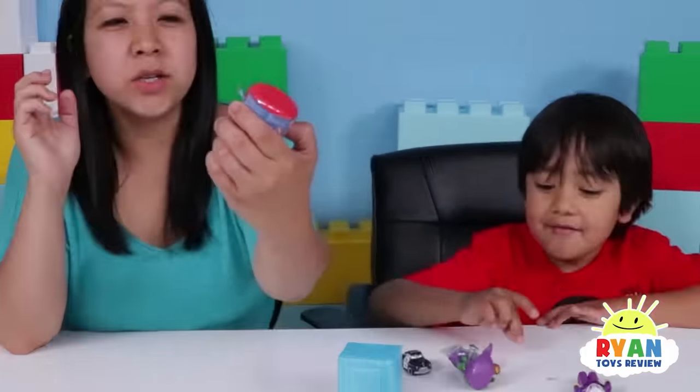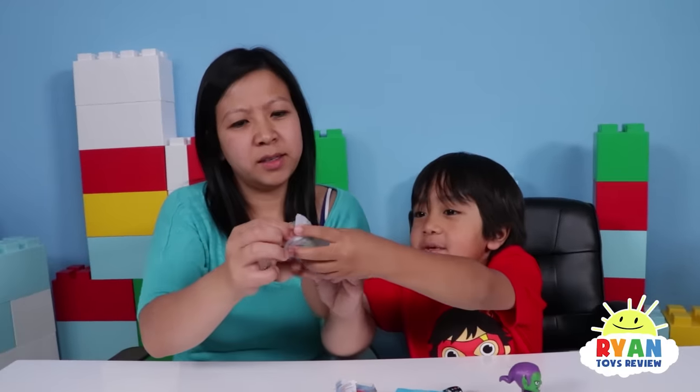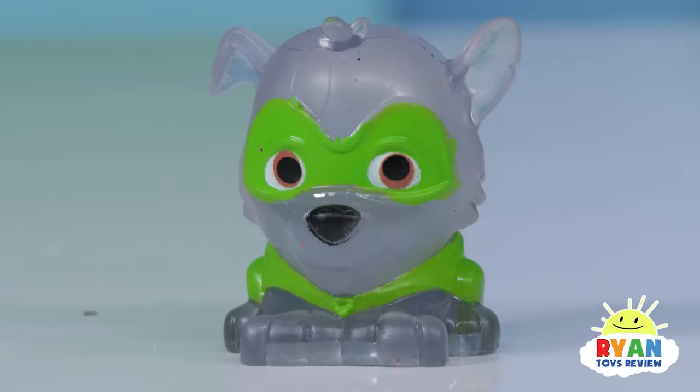Look at that. My turn to open this Mash and Paw Patrol here. Let's see what we got. What? Oh, Rocky. That's so cool. It's Rocky, but he looks a little bit clear.